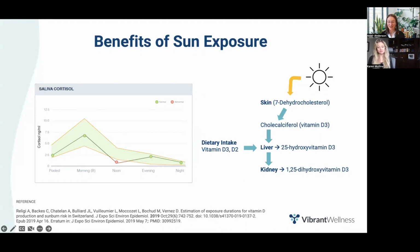There's a 2019 article that actually dove into how much sun we need for this. In the spring and summer with 22% of uncovered skin, you make 1,000 IUs of vitamin D in 10 to 15 minutes of sun exposure. At least this is for Swiss adults. So of course it's dependent upon where you are in the world, if you're at the equator or closer to the poles. But certainly a small amount of sun exposure is going to help you make your daily dose of vitamin D.